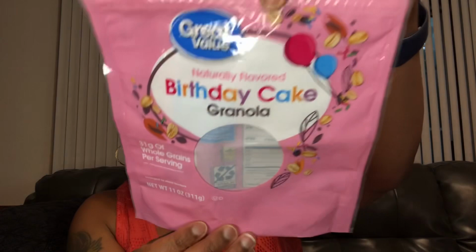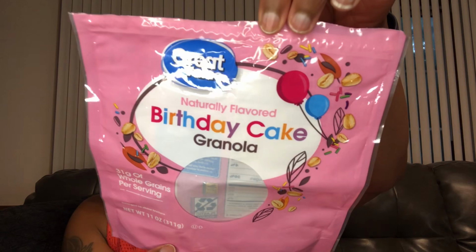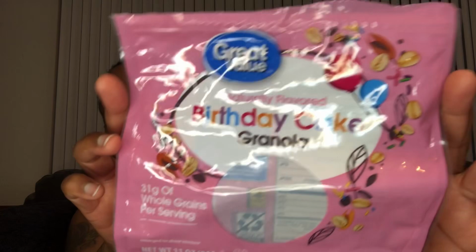I mentioned this to you guys again, but I wanted to put it in here to show you guys. This is the birthday cake granola. This is the Great Value brand, and I purchased this from Walmart. It looks like this. I use this granola, and it's so good. It has birthday cake sprinkles and stuff in it with the granola. And I usually get this and put it in my yogurt bowls. So I'll do my yogurt. I put the granola in.